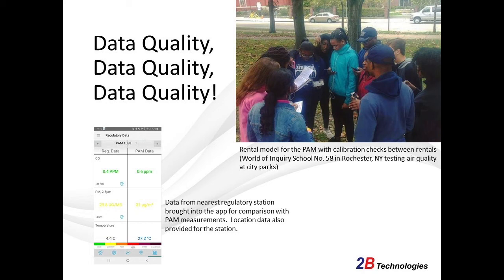Another thing we wanted to provide the students that were using sensors was a way to do a sanity check, if you will, on their data. So in the AQTreks app, we actually pull in data from the nearest regulatory station to compare side by side with the PAM measurements. So you can see a screenshot of that. And that way the students could make sure that it was the correct order of magnitude they were looking for. And we also give the students location information for the station that the data are coming from. And theoretically, a student could go to that station and do a quick walk-by calibration of their sensors.